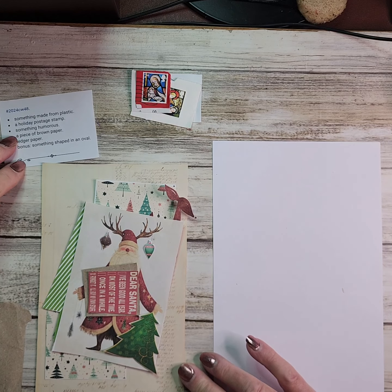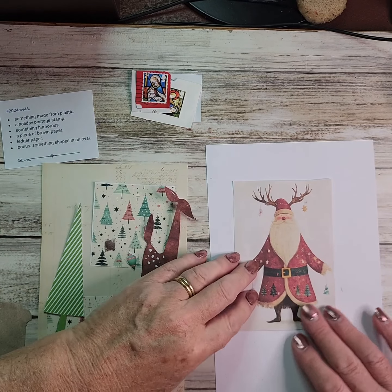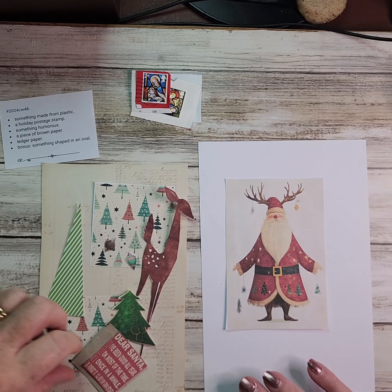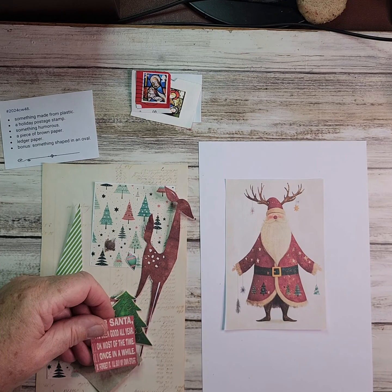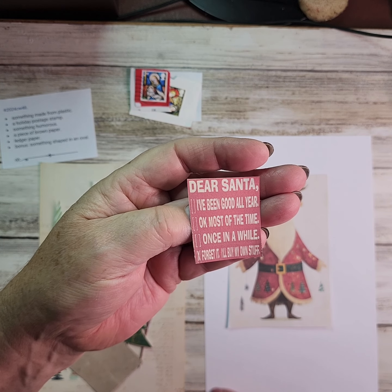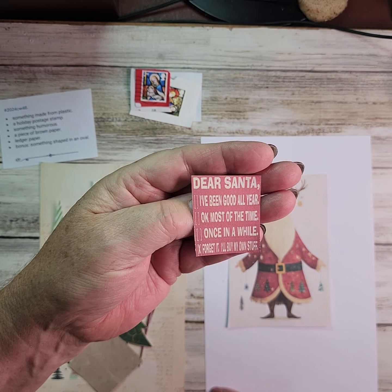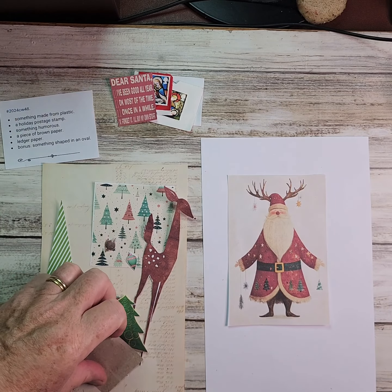And then something humorous. Well, I've got my little Santa Claus here, which I thought was fairly humorous to look at. He's got antlers growing out of his hat. And then I also found this little saying here which says, "Dear Santa, I've been good all year. Okay, most of the time. Once in a while, and the X marks the spot, says forget it, I'll buy my own stuff." So I thought that was fairly humorous.